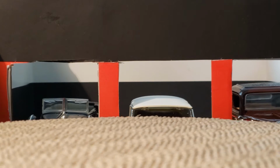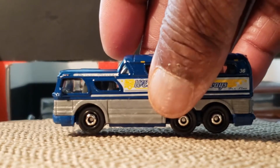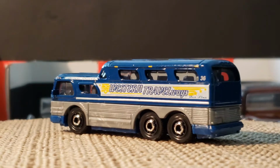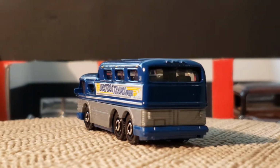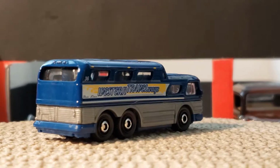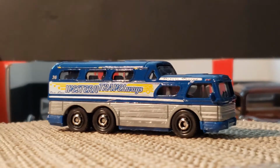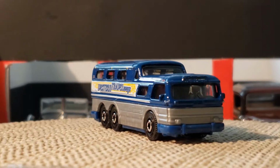So next one, guys, this is the GMC Scenic Cruiser. This just reminds me growing up, and we used to catch the Greyhound bus to go from place to place. So this can always be one of the favorites in my collection. It's just part of my childhood. Traveling on the bus with my grandmother.